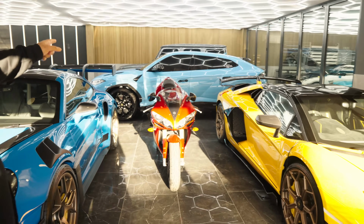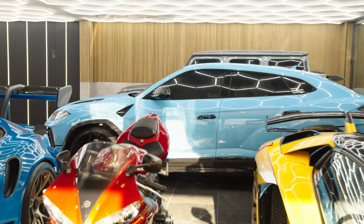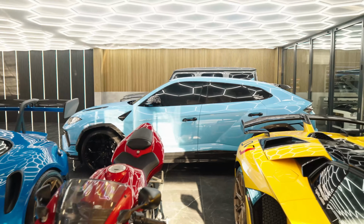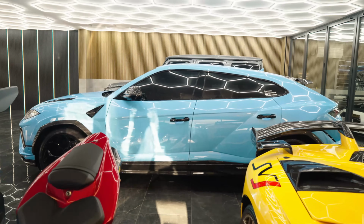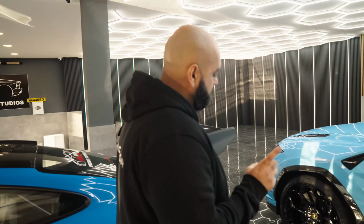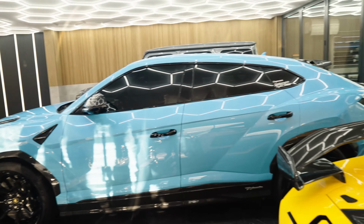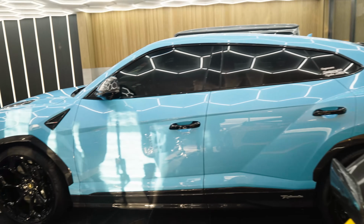We have the Performante there behind as well in the baby blue color. That one we haven't tuned as of yet. The ECU is actually locked on these. It can be unlocked, but we didn't really want to get into it because I'm not too sure how long he's going to be keeping this now. So as of right now, it's actually completely stock. But if he does decide to keep it, then that's going to be going to a stage 2 as well.